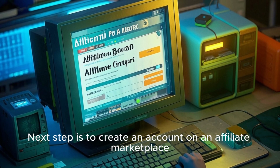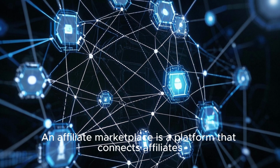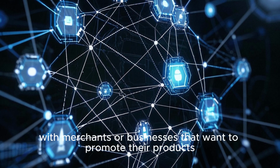Next step is to create an account on an affiliate marketplace. An affiliate marketplace is a platform that connects affiliates, which is what we're going to be, with merchants or businesses that want to promote their products.